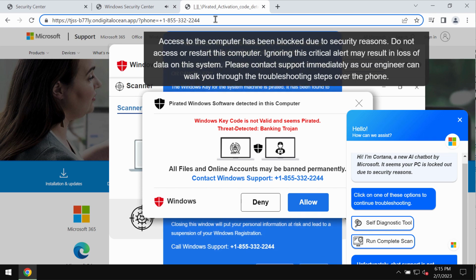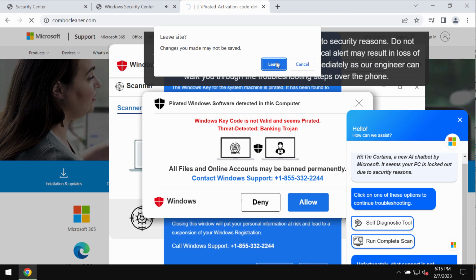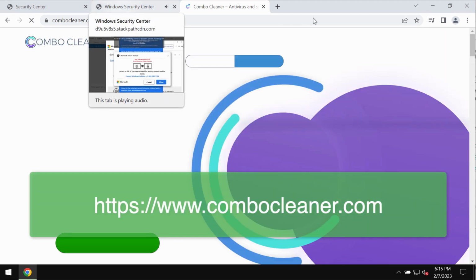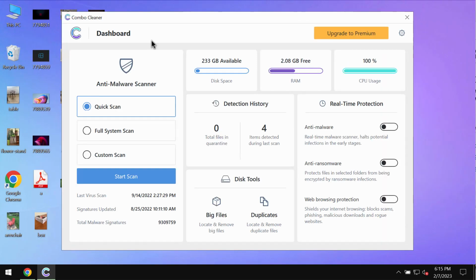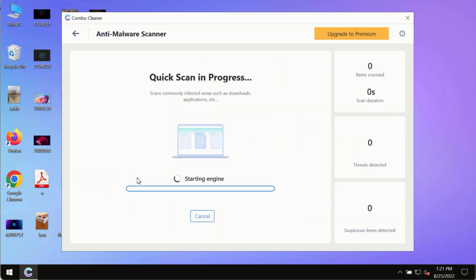We recommend that you additionally research your computer with Combo Cleaner Antivirus. Get it on the page combocleaner.com, download the program, install it, and then start carefully examining the system with its help. After you have successfully downloaded and installed Combo Cleaner Antivirus, make sure you click on the Start Scan button.